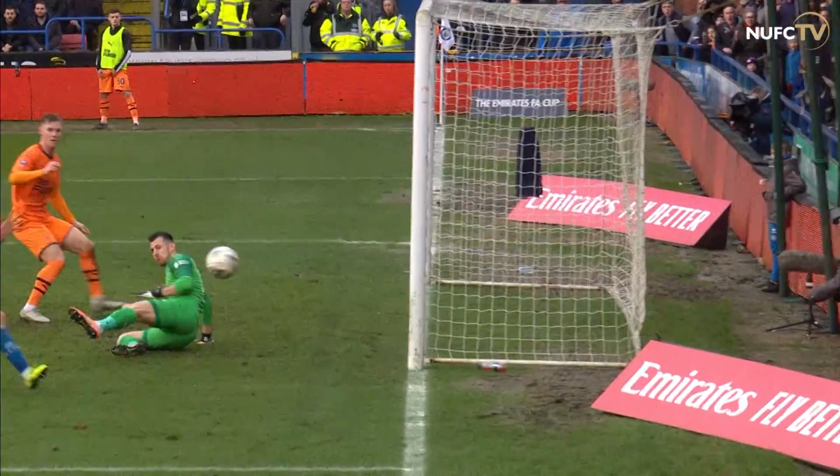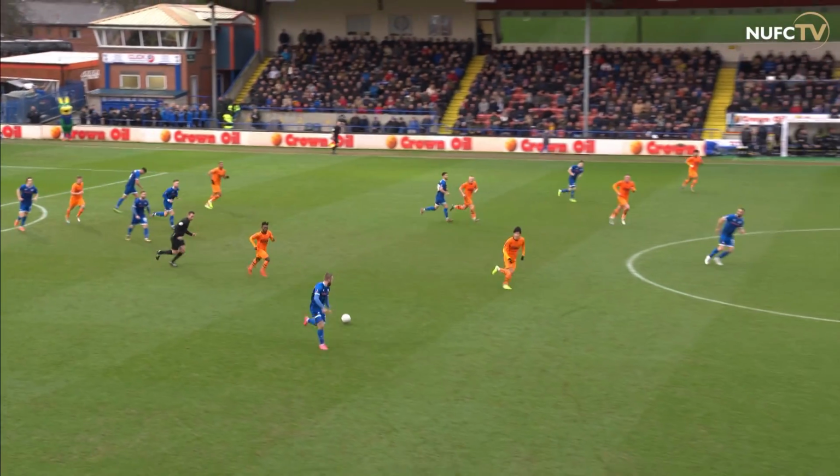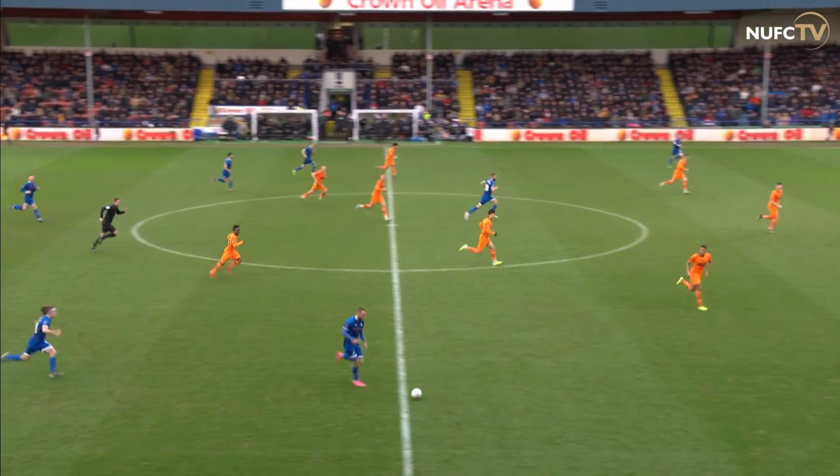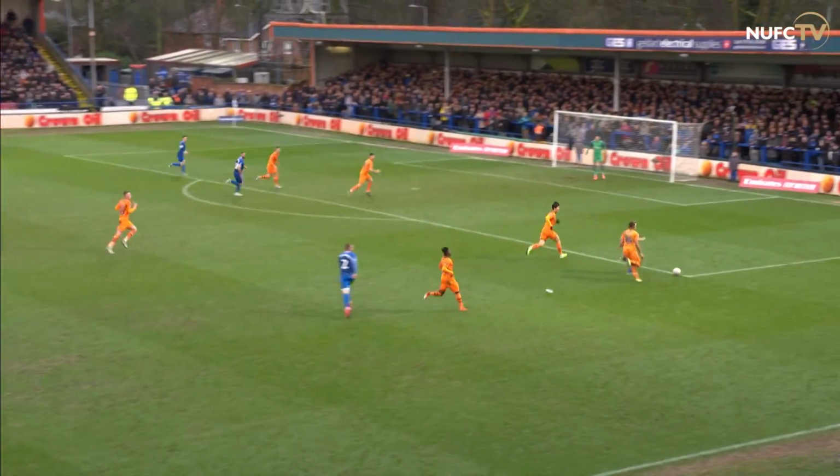Corner to come in from the right. 1-0 Newcastle on the edge of the area. Because there will be some fans listening to this that would like to see Sorensen in particular get a run out. Here are Rochdale at the other end.